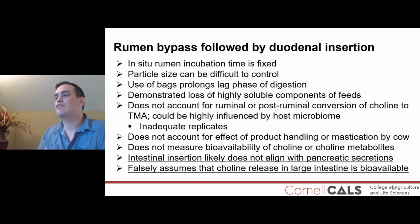Rumen bypass followed by duodenal insertion. So if you do an in situ incubation, maybe for 8 hours, 12 hours, 16 hours, and then you take it out and insert it into a duodenal cannula and then you collect it in the feces. A lot of the same limitations. I would argue, in addition, that the intestinal insertion likely does not align with pancreatic secretions, and it falsely assumes that choline release in the large intestine is bioavailable. And what I mean is that it's going through that entire intestine. We just do not know how much choline is absorbed in the large intestine.